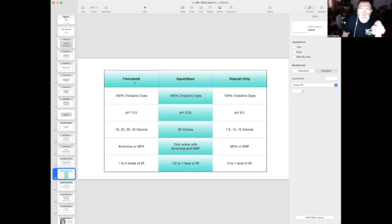Here's permanent color. It's 100% oxidative dyes. It has a pH of 10.5, and you can use anything from 10, 20, 30, or 40 volume developer. And it contains either ammonia or ethanolamine, MEA, and it will lighten from 1 to 4 levels depending upon what you're using and the level of color that you're working with.